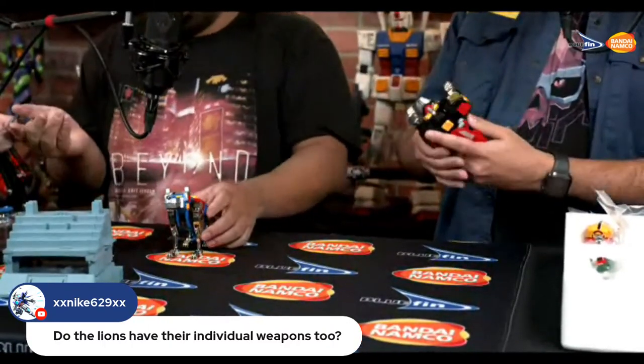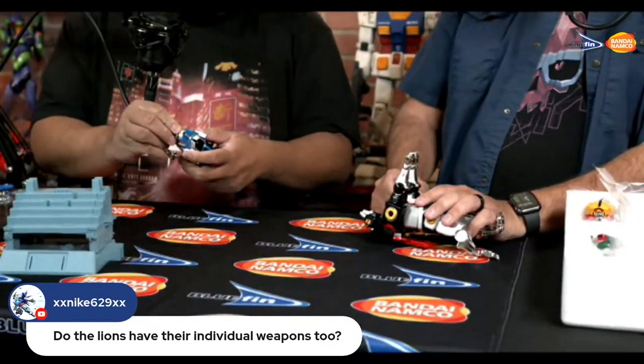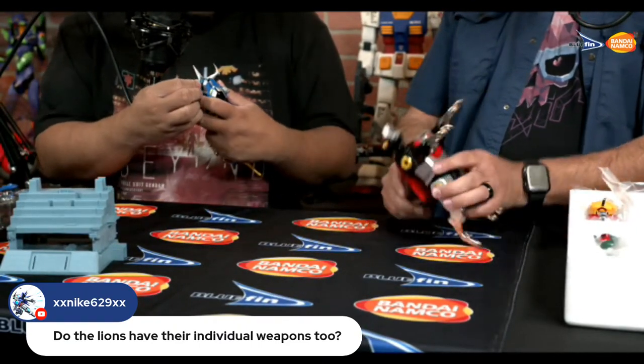This is the weapon for the blue one. Oh, yeah. So these are not as sharp. Good. And then there should be some sort of pegging system where it can go into the roof of the mouth, I think. So, underneath, there's a little peg. So then right here, this little gray part goes right there.